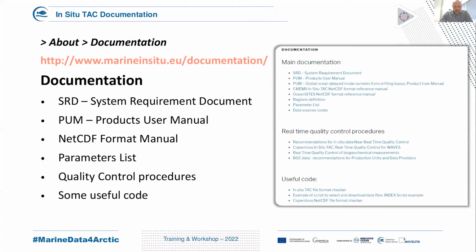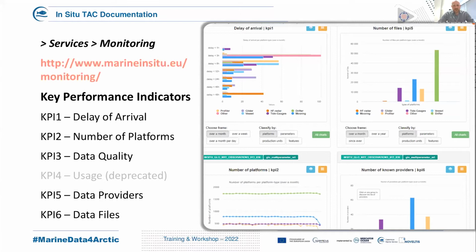You can also look into the quality control procedures, what is done, and there's also some useful code that you can find on the webpage. We also keep track of key performance indicators. Here you can check whether the products are delayed or if they are on time, the number of platforms provided, data providers, and how many files are available, and so on.